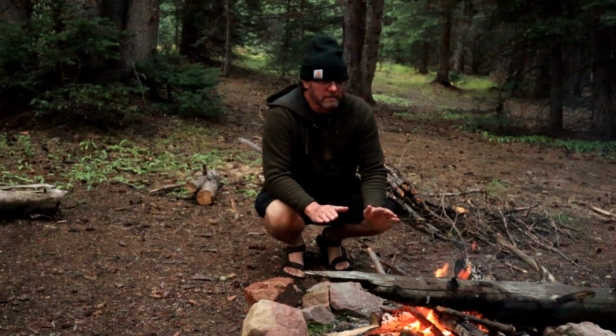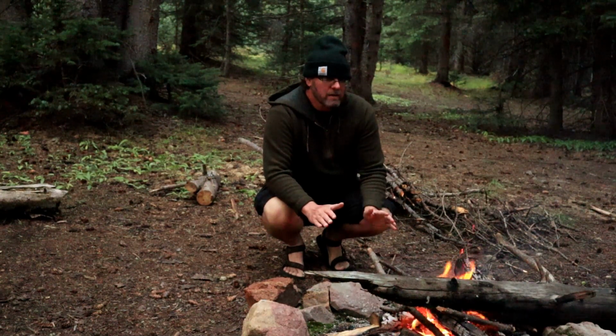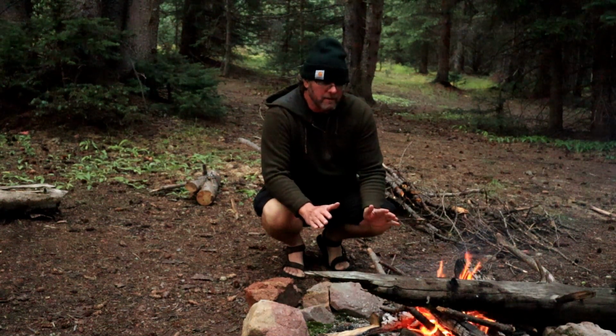Alright everybody, it's the last night of the trip. Got a nice fire going, and I'm listening to the elk bugle. I think I made a really good decision to keep going today and shorten my trip tomorrow. I'll be able to spend more time with you guys at Beatty's cabin, and I think it'll be a more pleasurable trip out.